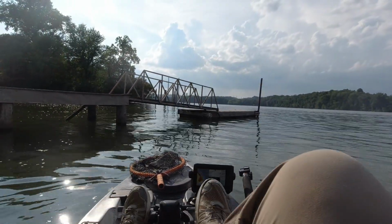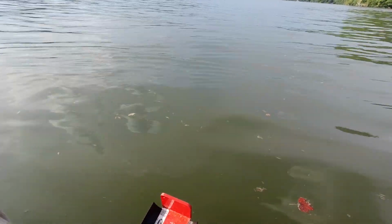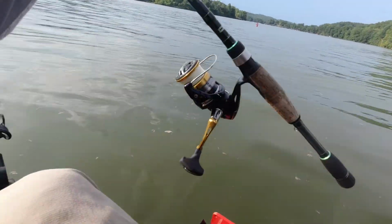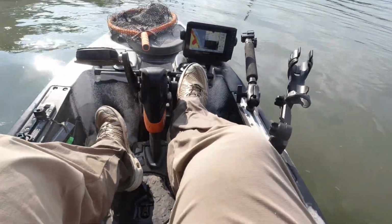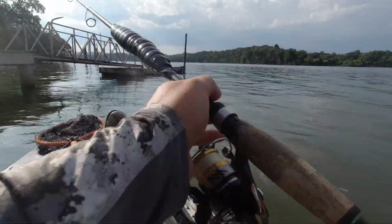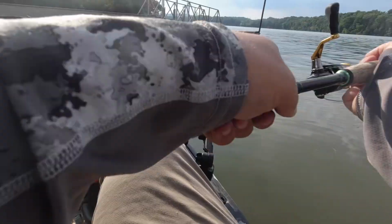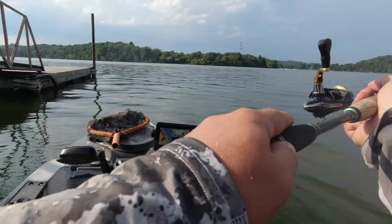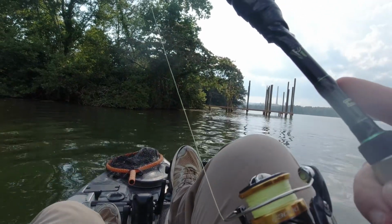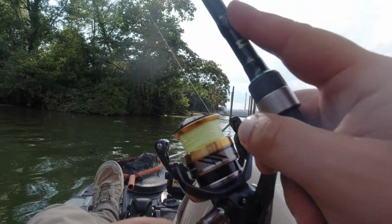Okay, since I saw something underneath this dock already, we're gonna start with, as soon as we get this in the water, the old trusty Senko. And as I get here, a storm is rolling in. I didn't even see it, or I would not have unloaded.